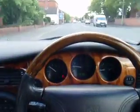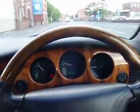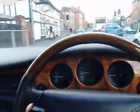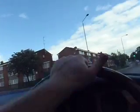Obviously, if you put your foot down, it'll accelerate pretty hard for a big car. I don't suppose any shortage of power, I think it's about 240 horsepower in these. And the steering is so light. Lovely car. Auto dimming rear view mirror, fog lights front and rear. Anything you'd want, really.